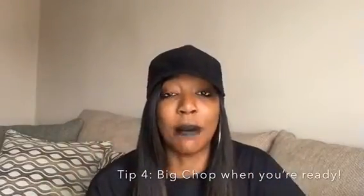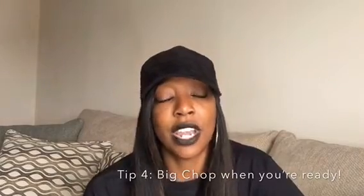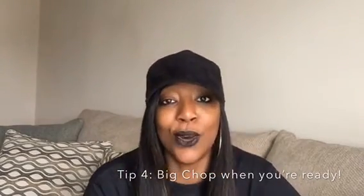So it wasn't a hard thing to do, leaving my hair alone. Alright, so tip number 4 is do the big chop when you're ready to do the big chop. So like I said, you don't have to shave your head all the way bald to go natural.